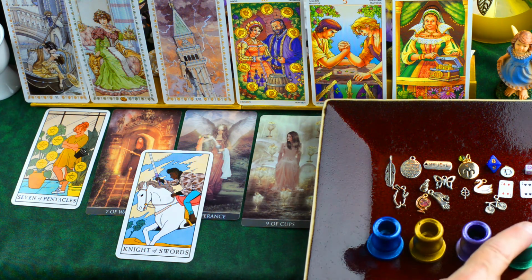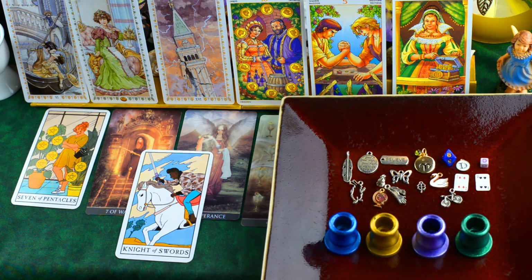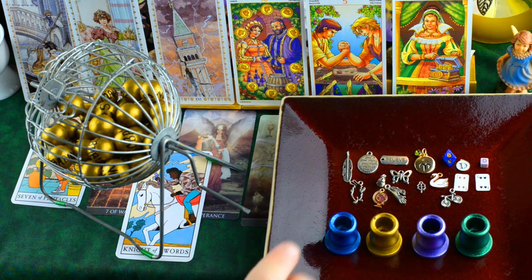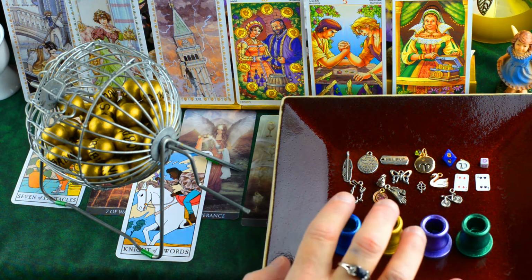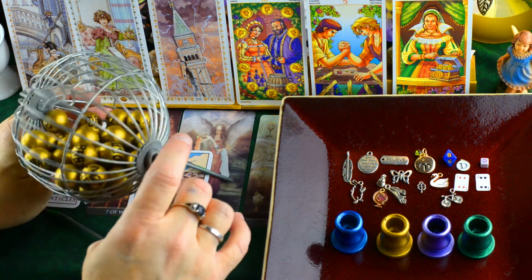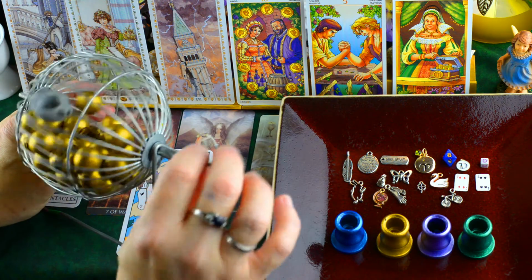If you're unfamiliar with these, basically how they work is you think of a yes or no type of question that you'd like to get an answer to. We have 4 different stands that you can pick from. We have blue, gold, purple, and green, 1, 2, 3, and 4. You pick your stand and your answer hopefully will appear on that stand.